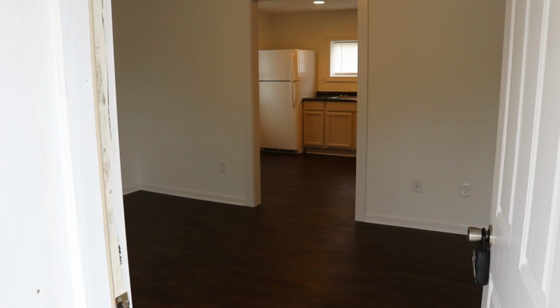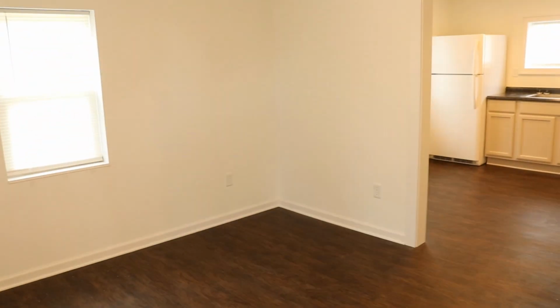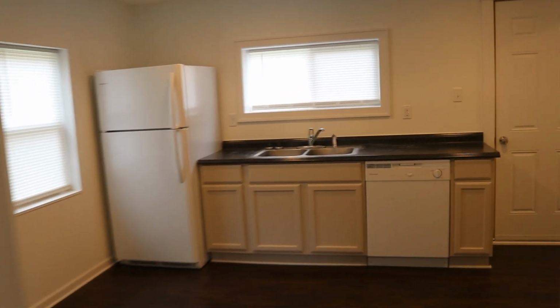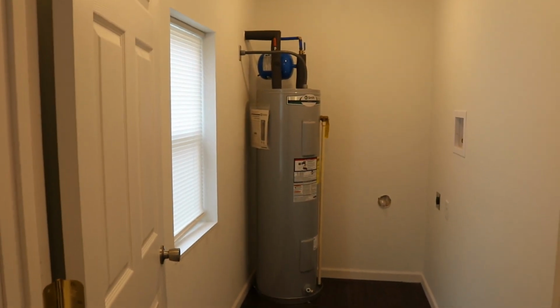So I'm going to very quickly first just go through the house to show the layout, then we'll go back and take a look at the details. When you come through the front door, you enter into the living room. Off the living room, we've got the kitchen, and then the bedroom, and then the bathroom is through the bedroom, and then there's the closet for the bedroom. Kitchen, back door, and then the utility room. So let's go back up to the front of the house.